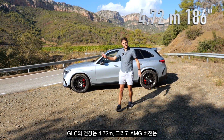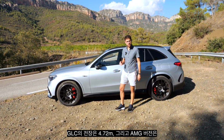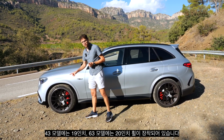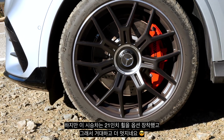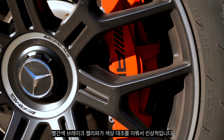4.72 meters or 186 inches is the length of a GLC, and here the AMG versions start with 19-inch wheels for the 43 model and 20-inch for the 63 model. However, these here are the optional 21-inch wheels, even more massive, cool styling in the Spider AMG style, red brake calipers as contrast.